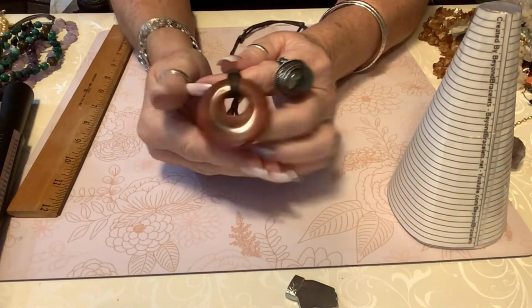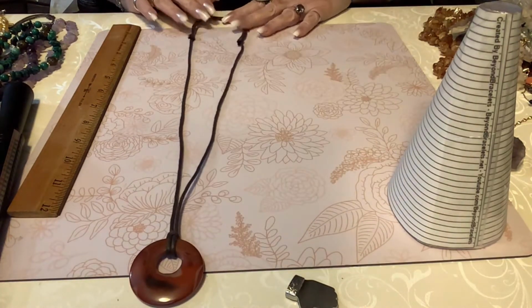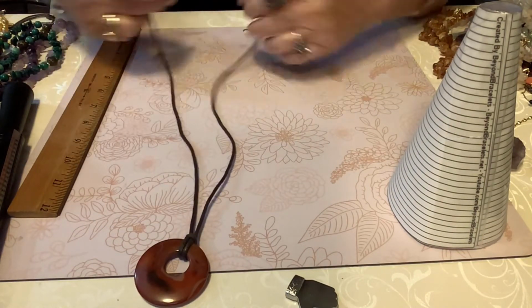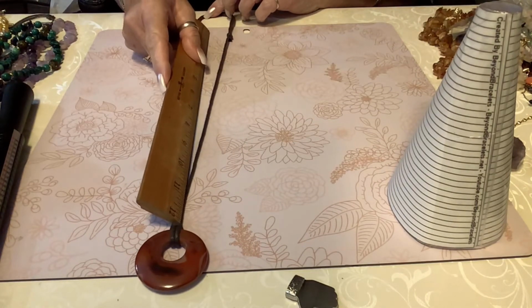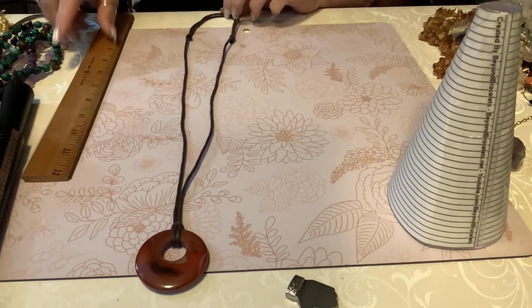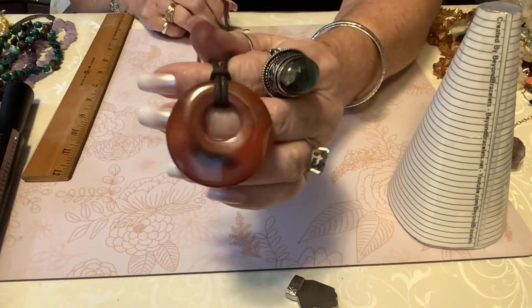It is a beautiful piece in brown, with a very nice cord on it. It's a Shambhala type of cording. You can make it shorter or longer. This thing is beautiful. It is about 32 inches, and you can make it shorter or longer. Yeah, it's really pretty. I'll show it to you up close.